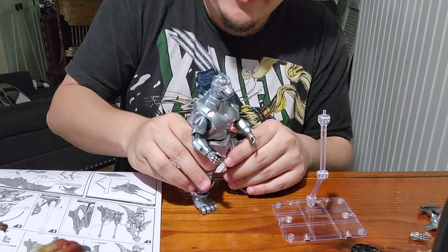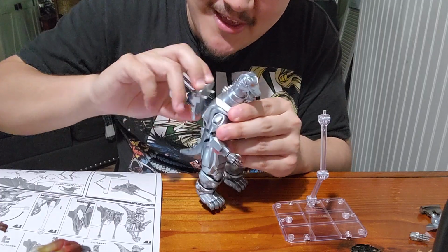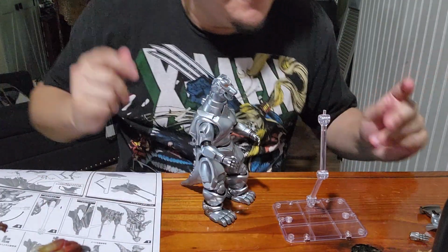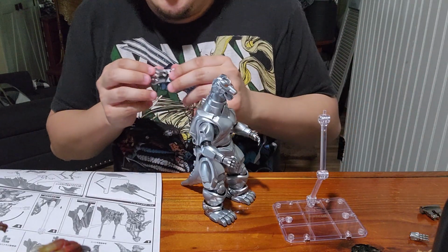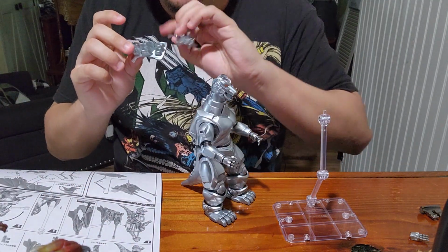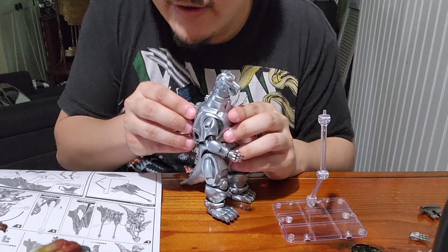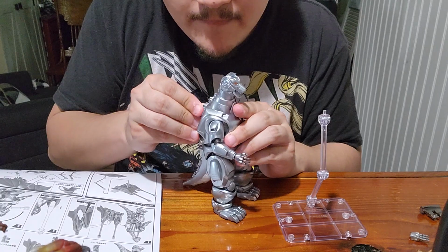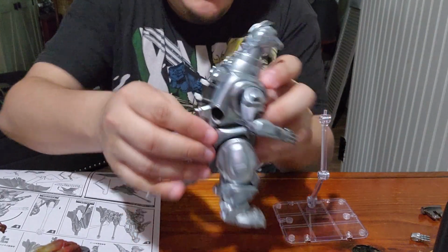You could kill somebody with his feet. His feet remind me of MP 01. Nice. All right. See? You just pull it out. His feet remind me of MP 01, if any of you remember the Masterpiece Optimus Prime. Oh, shoot. Which way? This way. Yeah. All right. I think you just slide it on like so. Perfect. All right. There we go. Mechagodzilla's back adapter is on.